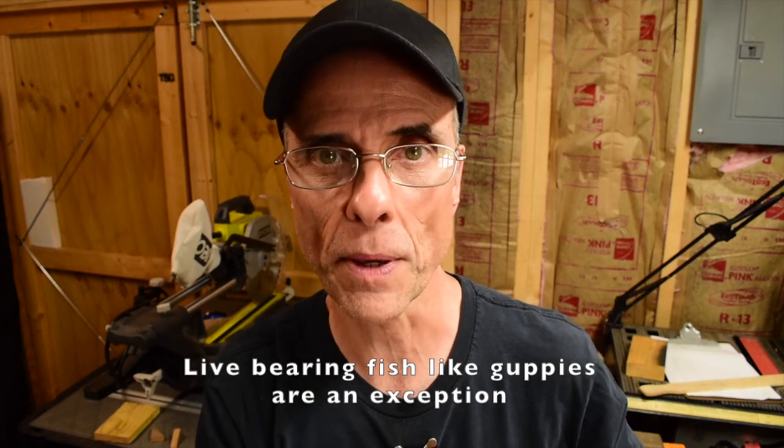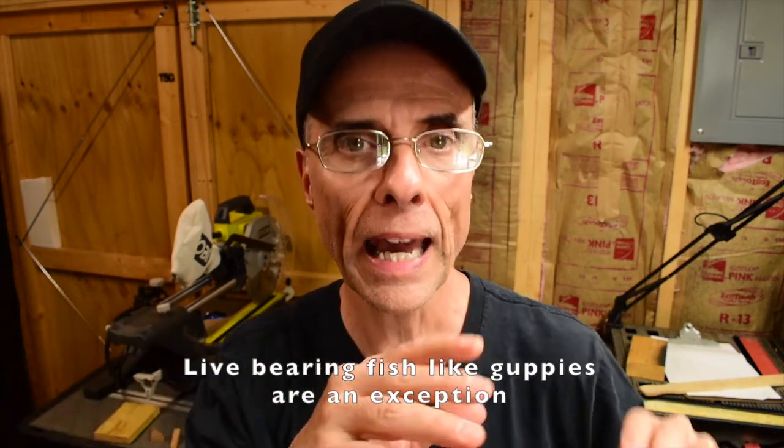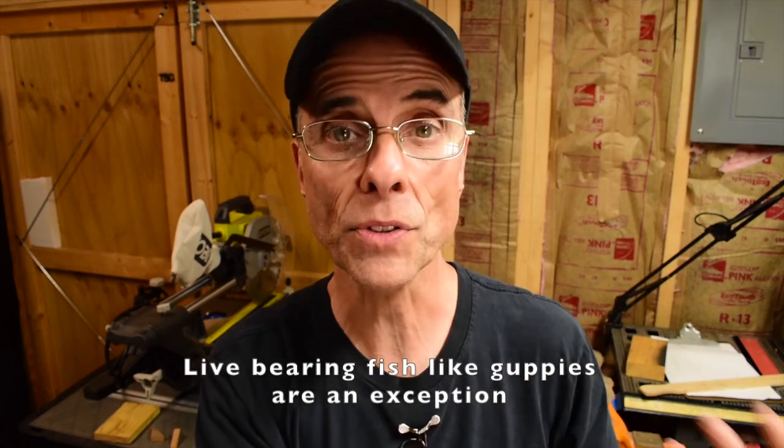becomes fertilized. So it's unlike fish, because fish, they do it a little bit differently too. The female will lay eggs, the female fish will lay eggs, and then the male fish will come by and fertilize those eggs outside of the female fish. Well, it's not the same way with a chicken. It has to be inside the chicken before that happens.